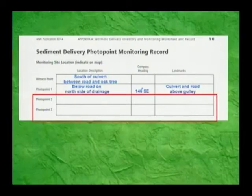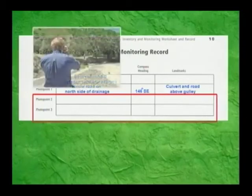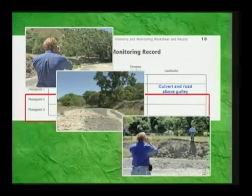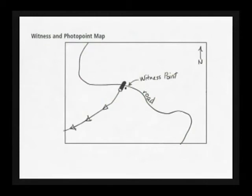If a site requires a second or third photo point, like for the reach of a stream, you can record the same information in the spaces provided. Sediment delivery sites along a stream reach use 3 photo shots: upstream, downstream, and across the channel. The witness and photo point map section provides an area for you to sketch and make notes about these locations. Again, the goal is to provide enough detailed information for you or others to find these points over several years of monitoring.